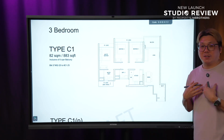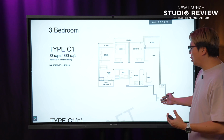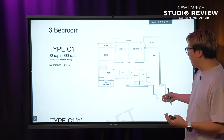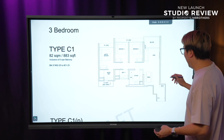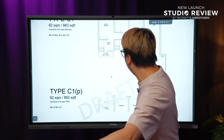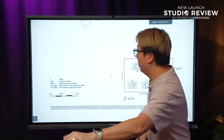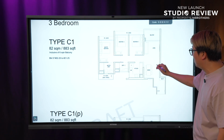One thing to note is that, personally, I'm not really a fan of this kind of entrance, but there are people who like it. Why? Because they say that it actually provides a lot of privacy to the owners of the place, because if you're in the living area, people standing right at the main door will not be able to look right into the unit to see the activities. And it is also designed this way because of the location of the unit. If you look at the block, this is located right at the side, so it has to compensate in terms of the entrance into the main living area. And henceforth, the design of this unit at type C1 basically has this kind of entrance.